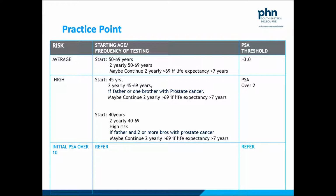In the high-risk group, this really depends on the man's family history. So if the man has his father or one brother with prostate cancer, you might consider starting PSA testing from age 45, with 2 yearly PSAs up to the age of 69, continuing thereafter if his life expectancy is over 7 years. You may start at the age 40 if his father and 2 or more brothers have had prostate cancer.